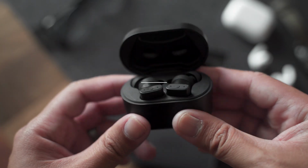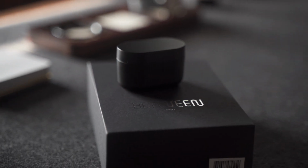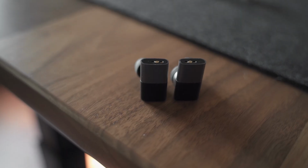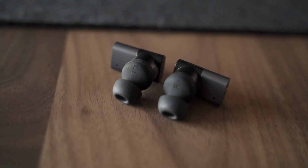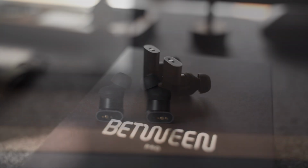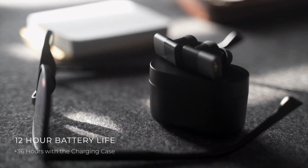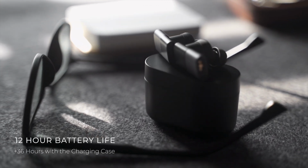Since I'm not an overly technical guy, nor am I an audiophile, just think of drivers as little speakers in your ear. The Between Pros have two armature drivers for the higher frequency and one dynamic driver for the lows or the bass. This theoretically should give you good sound clarity with the bass to match, something that most affordable earbuds lack. They have a water resistance rating of IPX5 and can play continuously for 12 hours before needing to charge. The charging case can hold up to an additional 36 hours of music playback.